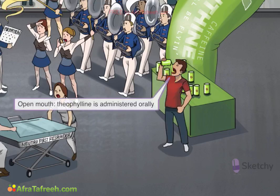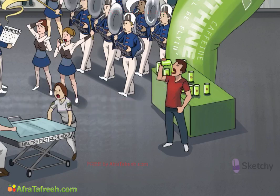It's also administered orally. How convenient. Here's the thing though. Once a mainstay of asthma therapy, in the advent of safer, more effective treatments, theophylline just isn't used as much anymore. Theophylline has a narrow therapeutic index and can cause numerous side effects. In fact, blood levels must be monitored because toxicity can be fatal.